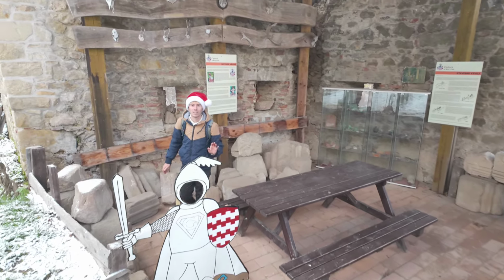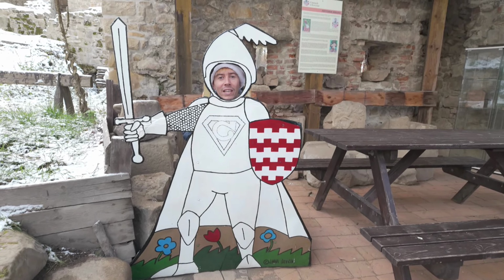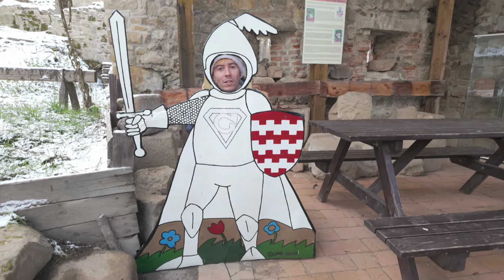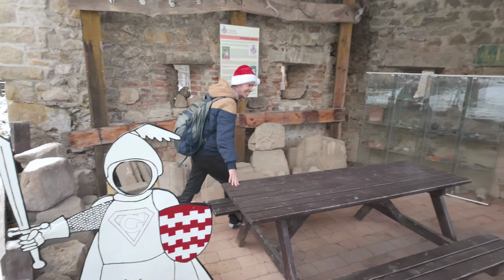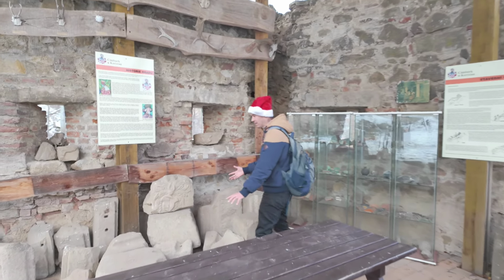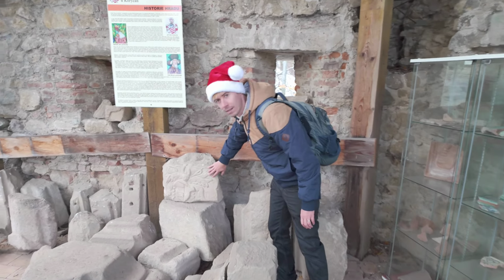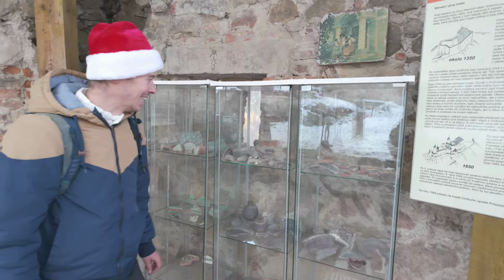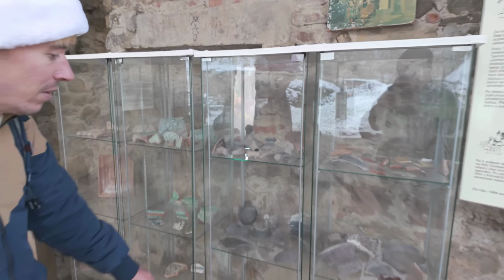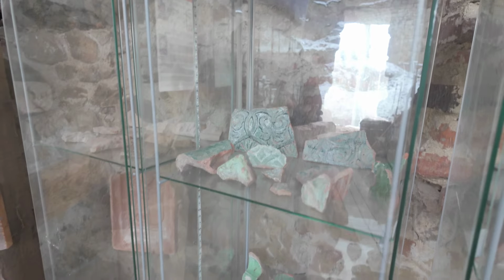This castle is called Zimburg, and it was built between the years 1327 and 1333. As soon as I saw the knight, I knew you would go in. And here we can see various things they found here. Look at this pretty stone or something. And here, these are more interesting. Many various things. Precious stones. Look at the tiles. Oh, it's tiles, okay. And come here.